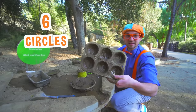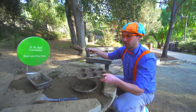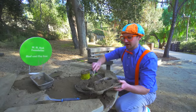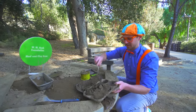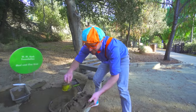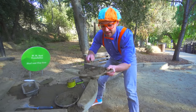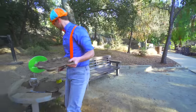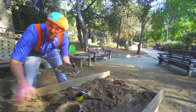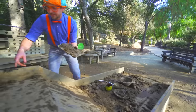See? Six circles. 1, 2, 3, 4, 5, 6. Okay, here we go. Put some in that one, put some in that one. All right, right there. And then let's scrape some more off, put it right there. Ooh, look at this. Oh, yeah. Okay, there we go. Looks like some tasty dinner. Yum. All right. Okay, let's put it back on this table over here. All right. Here we go. Watch this. Put it on this wall. Ready? Actually, no. I'll put it right here. How about that?